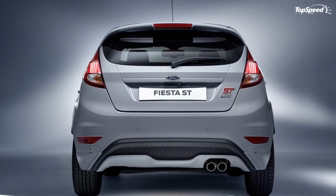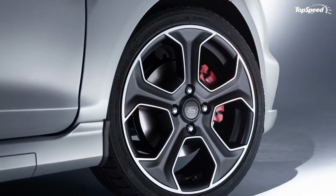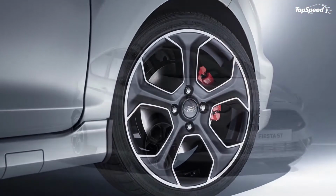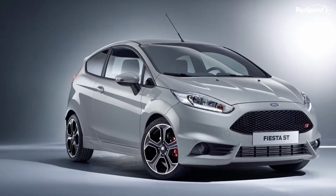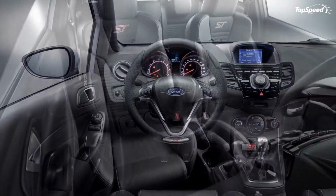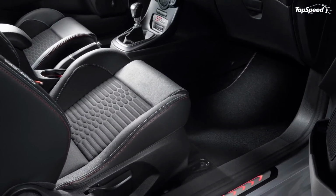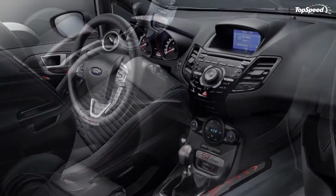And the other noticeable change is the ST200 badge that has been added to the center console, just in front of the shifter and below the climate control panel. They aren't major changes, but they do help to differentiate the model. I suspect we'll see the different door panels and infotainment control knob on other Fiesta models in the future.